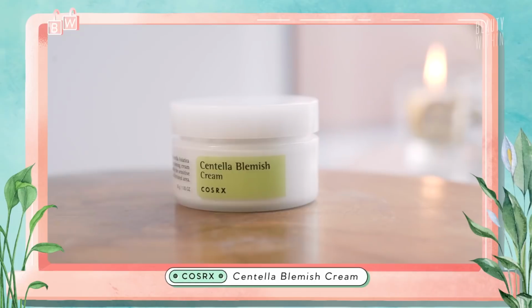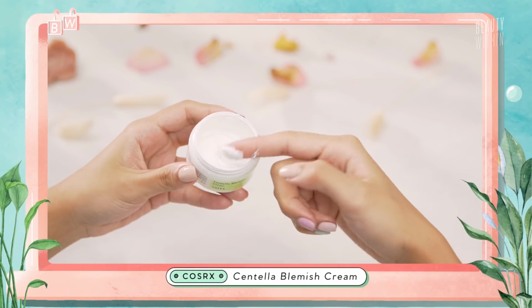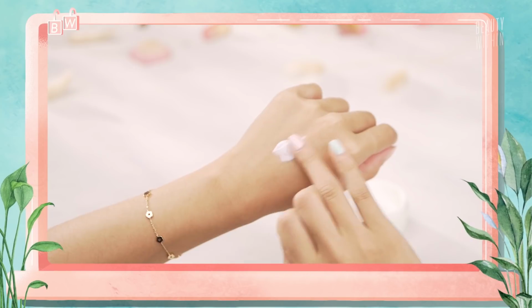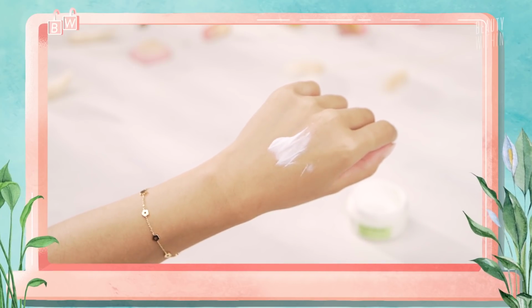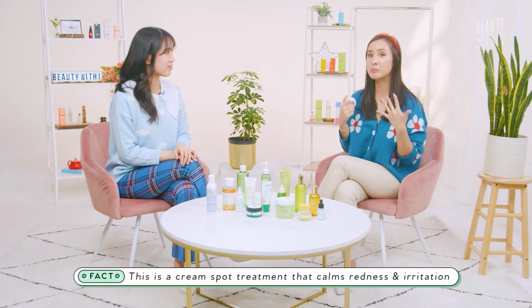One of my holy grails for the longest time, I haven't used it for a while now, but recommended it to a bunch of people and they also loved it, is the CosRx Centella Blemish Cream. It's this almost white paste. It's very thick. I remember the first time I used it, I was like, wait, I don't think this belongs on my skin. Yeah, even though it's thick, right? But it is a spot treatment cream.